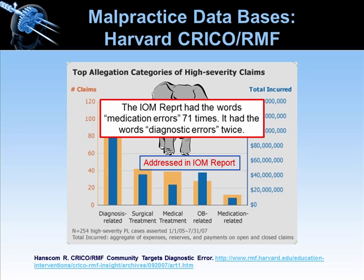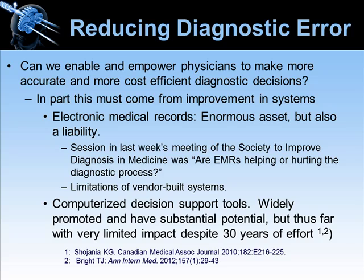They didn't try to tackle that because it's a very complex problem, but it's a very important problem in patient safety. So the question comes, can we enable and empower physicians to make more accurate and more cost-efficient diagnostic decisions? In part, this has to come from improvement in systems.